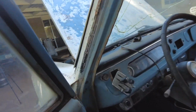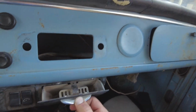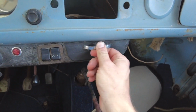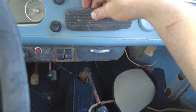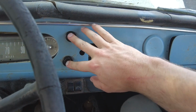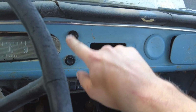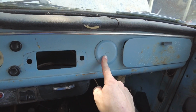Back in here, see what else we've got. We've got a very small ashtray. Radio, mine did not have a radio. It had this block-off plate, so there you go. It wouldn't have had these 2 buttons here that, like I said, this was the horn thing that the previous owner did. Block-off plate for the optional clock.